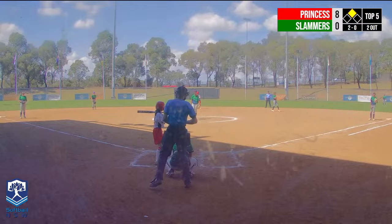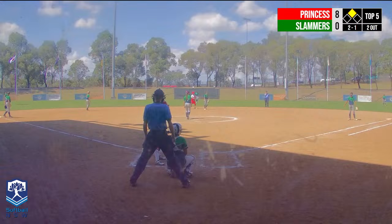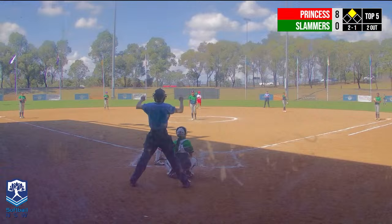Brooker it is behind the plate for the Slammers. Yeah, good call. Nice pitch from Bedwell. Just nonchalantly turns around, goes back to the plate, ready to go all over again. Two balls, one strike here. Two out for the Princess.